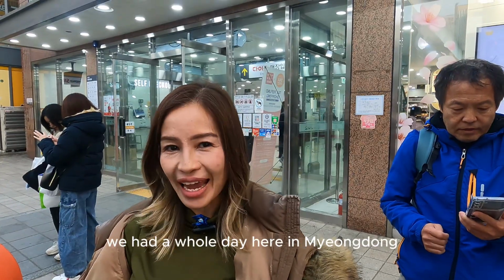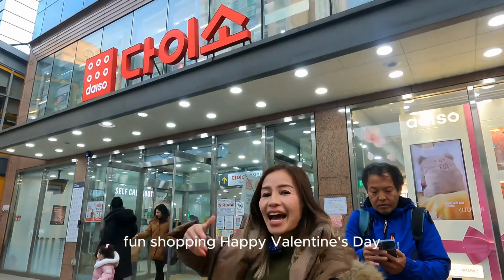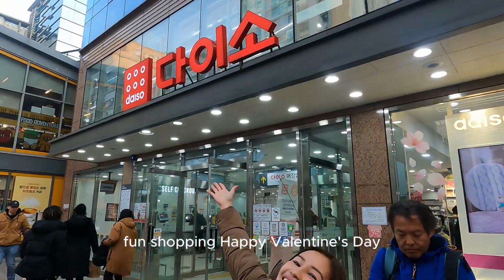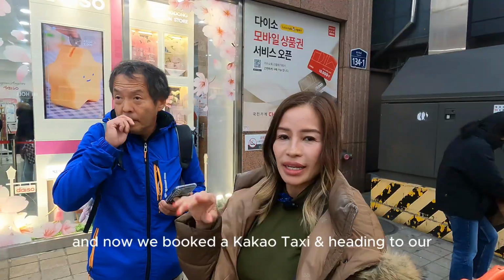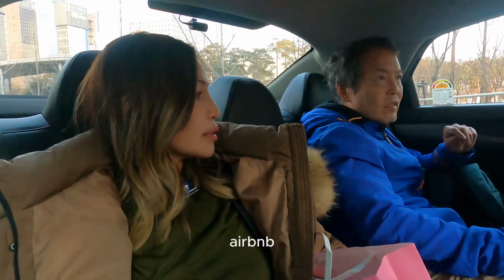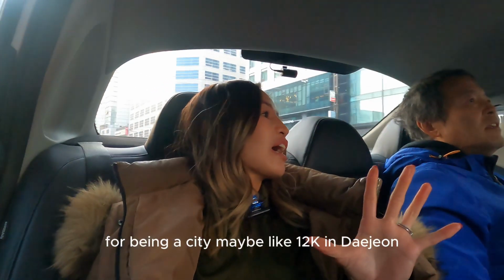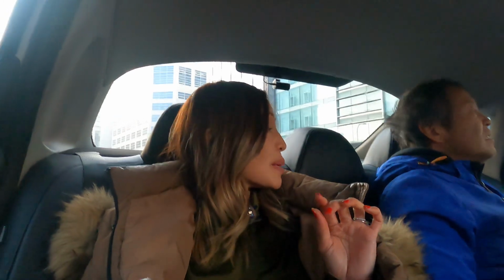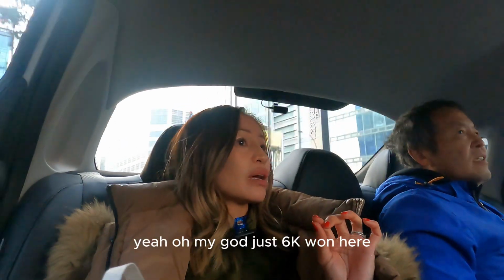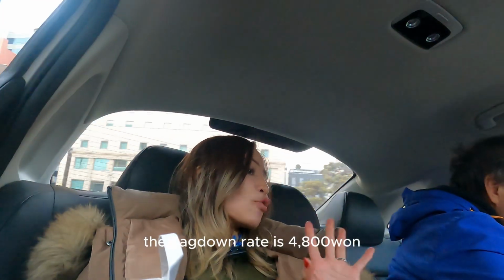We had a whole day here in Myeongdong and we had fun shopping. Happy Valentine's Day! Daiso Korea, the best. And now we booked the Kakao taxi and are heading to our Airbnb. That'd be like 12K in Daejeon. Really? It's more expensive? Yeah. Oh my god, just 6K here. The flag down rate is 4.8.